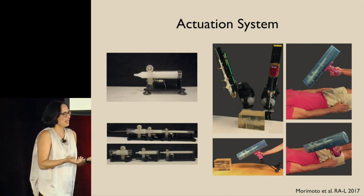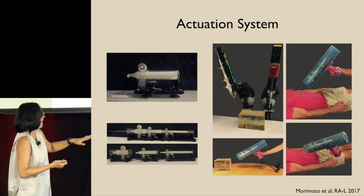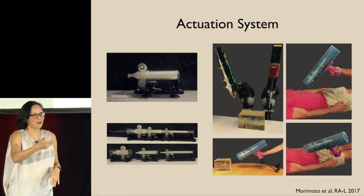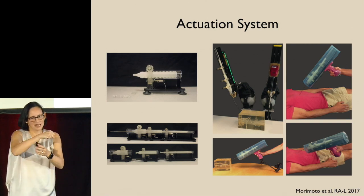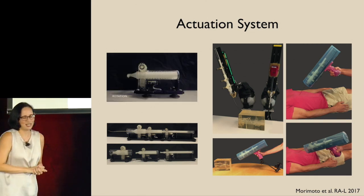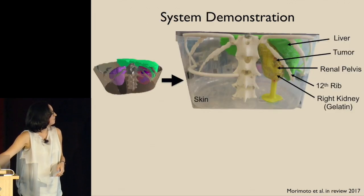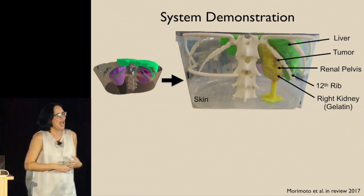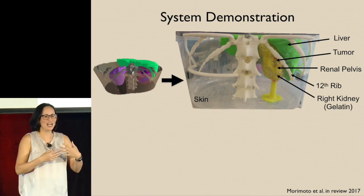And this whole thing is made of plastic, so it can be very lightweight and handheld and cheap. And there's a couple pictures on the right showing different ways in which it can be held by a person or even held by another robot or a passive arm in order to be used in a medical procedure. So we put all of this together, all of these components of the actuation system, and we are looking for NIH funding in order to finish doing animal studies with this.